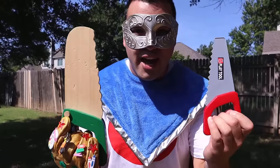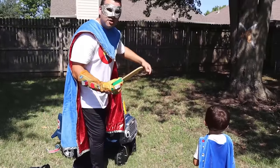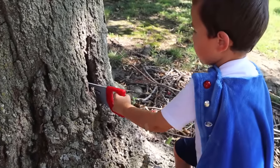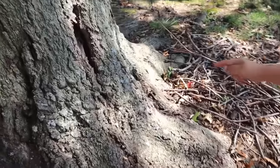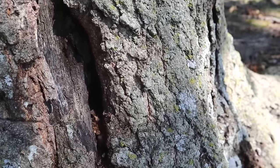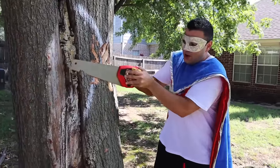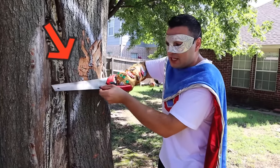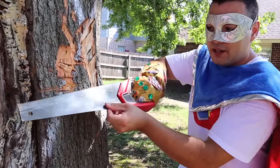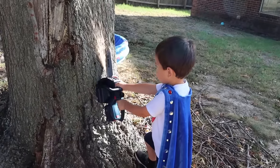What's next? We're gonna use our saws. Are you ready? Come here, Super Kid. Okay, this one? Yeah, let's start using our saws. Whoa! Oh, there's an ant. Oh, it's a colony of ants. Whoa. Awesome. This has really sharp teeth and it's cutting the wood. Keep trying. This tree is really big.